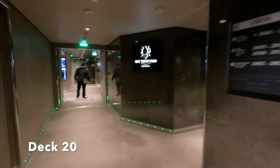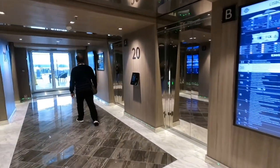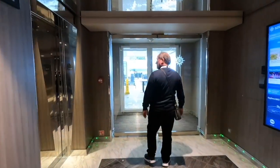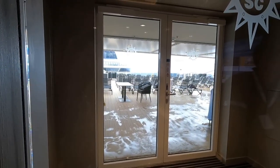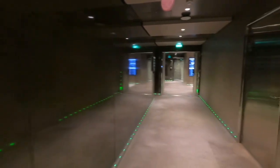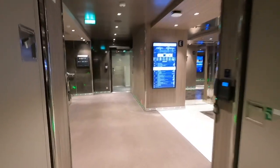Deck 20 on this side of the boat is still the MSC Yacht Club. It looks like I can't access the outside from here, but I will try again. I believe you have to be in the yacht club. The doors are locked, but you can see what it looks like. We're actually on deck 19, I believe, on the back of the ship, and it's still the yacht club, but it looks like we can go into the indoor pool area.